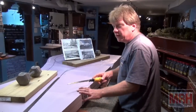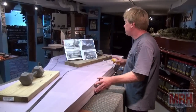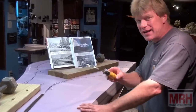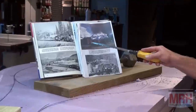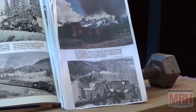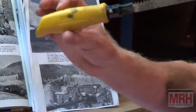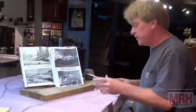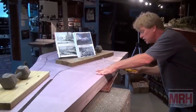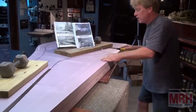Now I'm going to start carving the topography. Everything's not quite glued down. I'm using the prototype photos as my examples again, because that's the most important guide that we've got. And I can see that all I simply have to do is carve down about a 4 foot water runoff from the ballast line. So I'm using a pruning saw to cut my foam, because this bends and this allows me to get in and cut the curvature of the main line right away that I need.